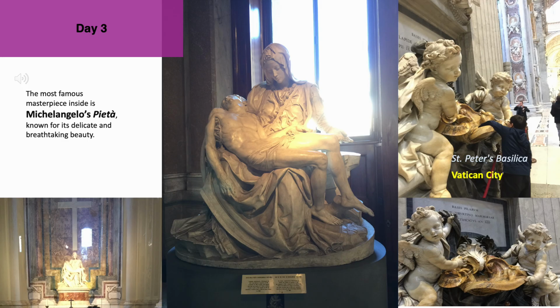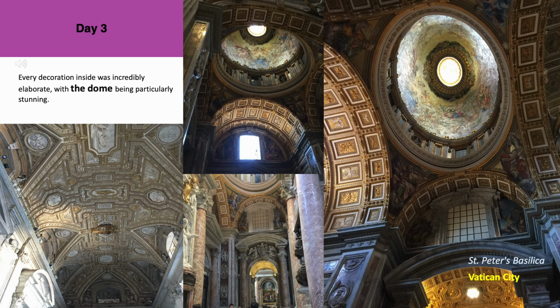The most famous masterpiece inside is Michelangelo's Pieta, known for its delicate and breathtaking beauty. Every decoration inside was incredibly elaborate, with the dome being particularly stunning.